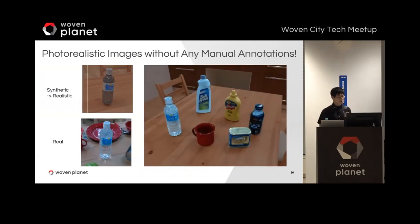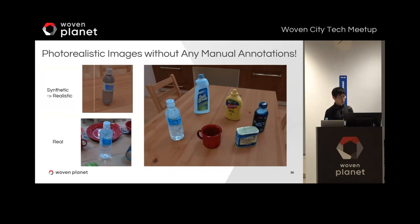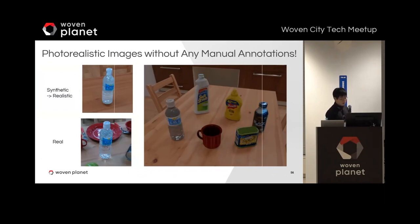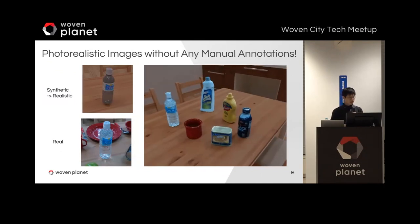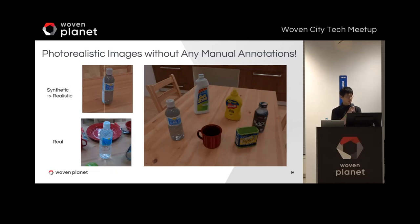And this is the final slide, and this is the image before and after translation for multiple objects in one image. You can see the stable, realistic image regardless of view changes. So you can get the photorealistic image without any manual annotations.